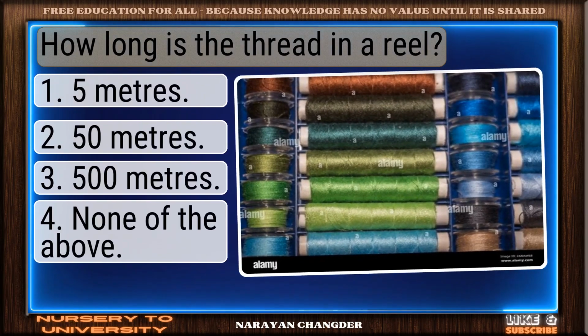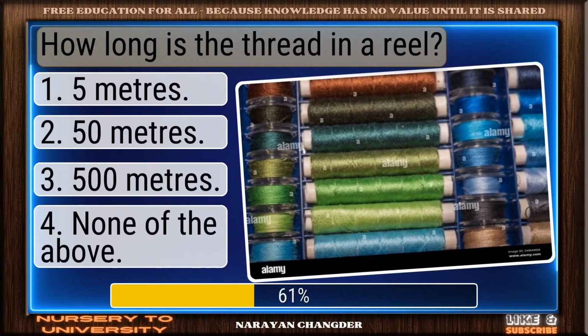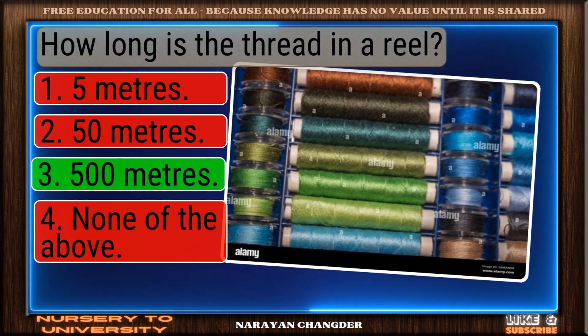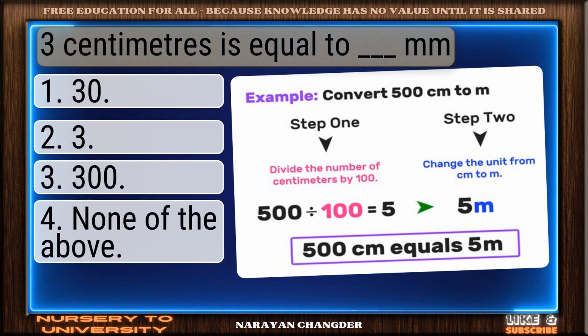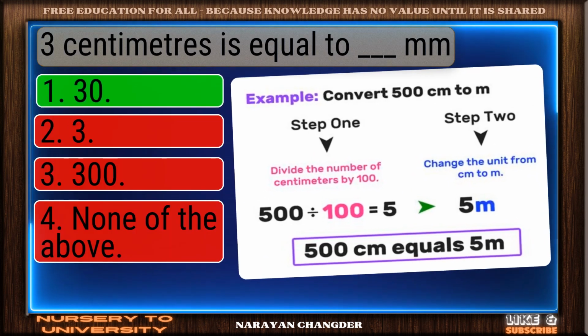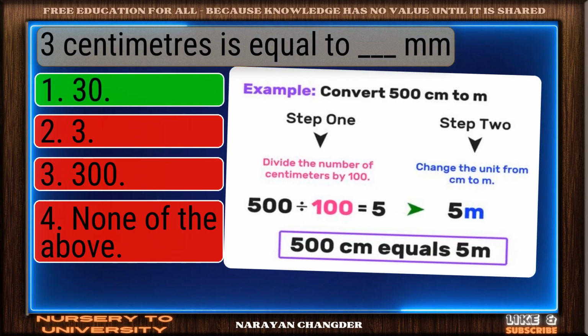How long is the thread in a reel? Right again, 500 meters is a valid answer. 3 centimeters is equal to dash. You chose 30, and it is correct.